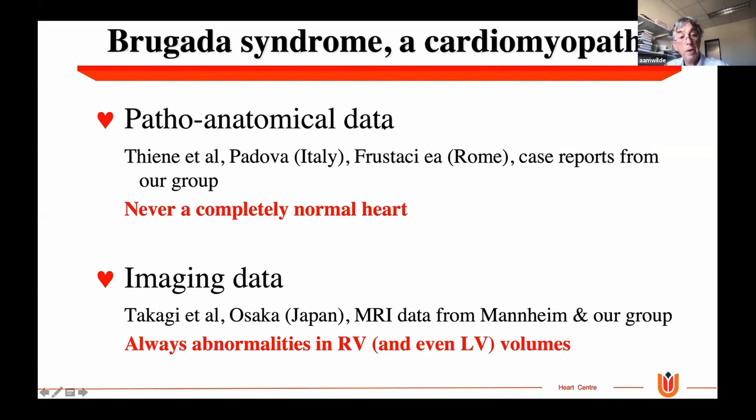So when I come then to the explanation of a cardiomyopathy, I start with the data from the Padua group, from Gaetano and Cristina, but also a group in Rome, and a case report from our group. There is never a completely normal heart in a patient with Brugada syndrome who died. And also imaging data, data from Japan, data from Mannheim in Germany, and data from our own group, show that there are always abnormalities in the right ventricle. The right ventricle is always a little bit enlarged compared to normal values. And sometimes even the left ventricle is abnormal.